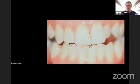Occlusion is simple, guys. Too much is talked about it, but occlusion is simple. All we're wanting to do is get the bite right as our jaw goes forwards and backwards, get the bite right as our jaw goes from side to side, and get the bite right as we bite up and down. 3 things, that's all we really need. But for those 3 things, we have to have our rules and regulations. And remember, the rules and regulations are there so that we impart the least amount of force on our teeth or on our restorations when we clench and grind. Those are the rules of occlusion.